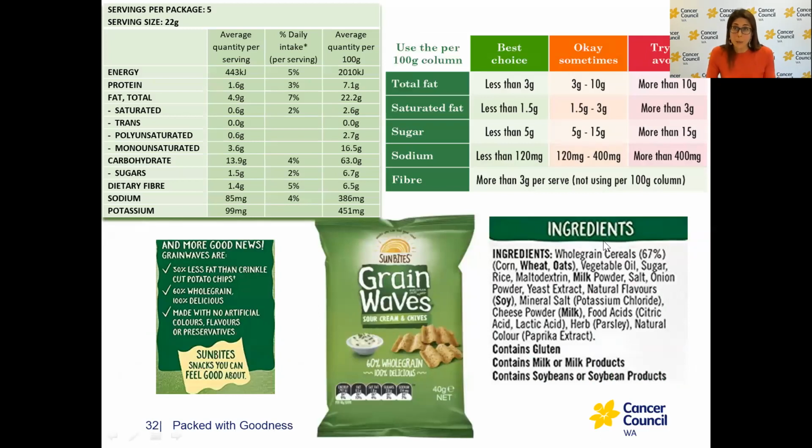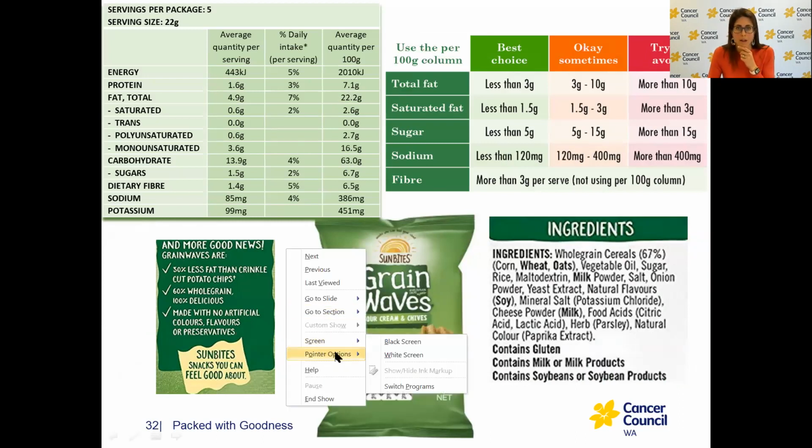So we're just going to do a really quick little activity here using grain waves as an example to try and show you how to use this resource. So just going to turn on my highlighter.